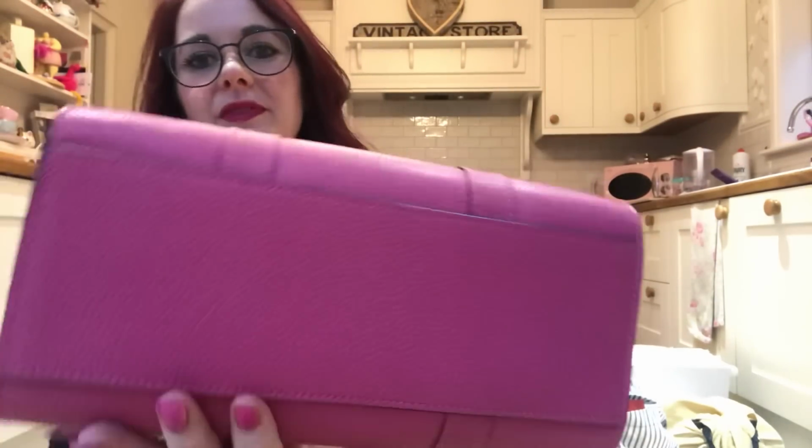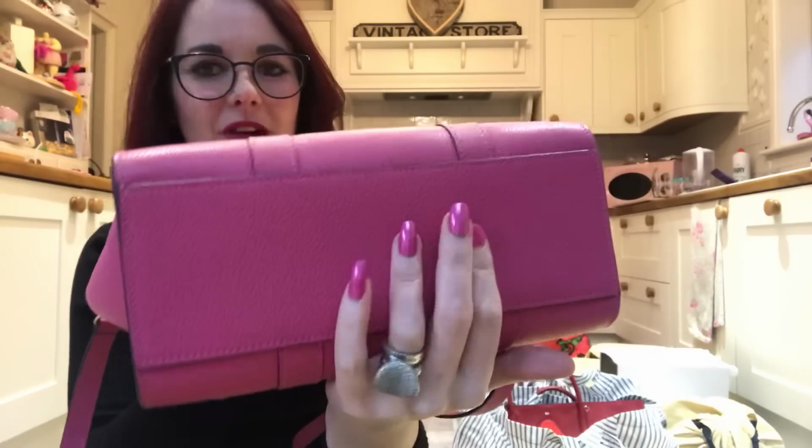I love this bag so much. It smells lovely. The leather smells divine. So nice. They don't smell like Play-Doh. It does not smell nice. They don't have feet on the bottom, but I try not to put them on the floor.